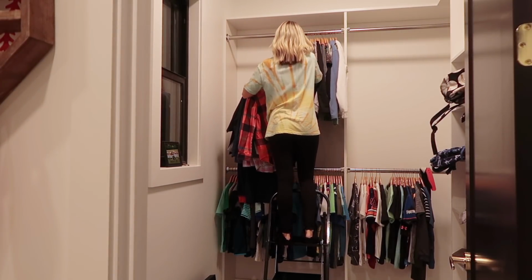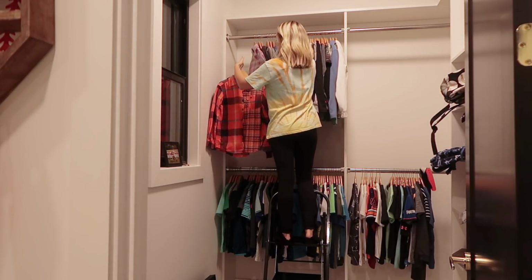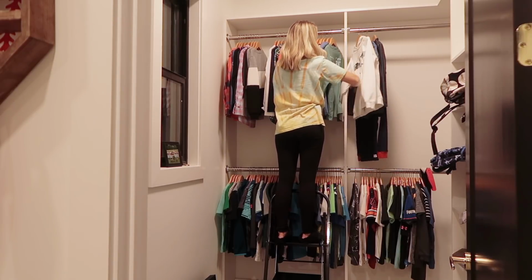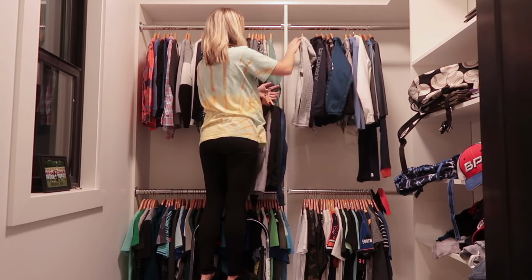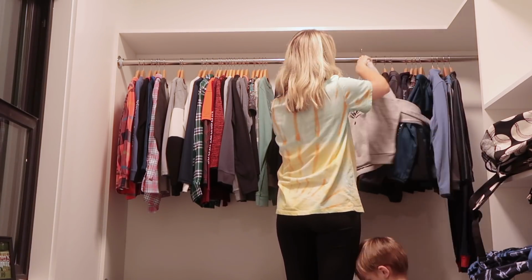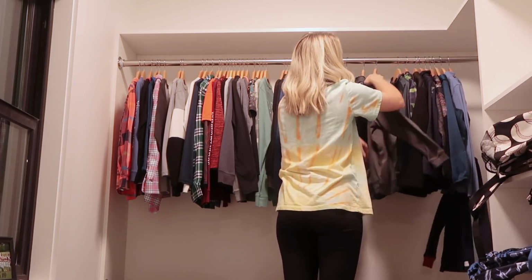I'm finally finished switching all the clothes over to the new hangers, so I'm just getting everything put back up in the closet. And how I did it, since I can't really reach this top rack that well, I went ahead and put all of his winter stuff up top and his summer stuff on the bottom. Then as it starts getting colder here, which won't be for another few months, I will move all of the winter stuff to the bottom and the summer stuff up top. That way he can access everything really easily.